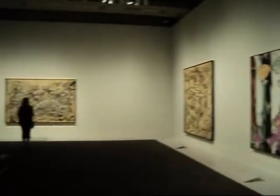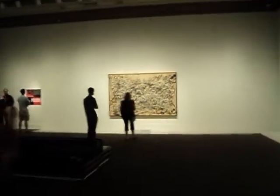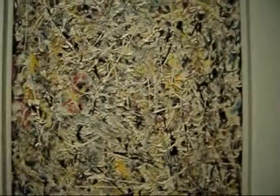They're letting me take a video here because I don't have a flash. Okay, I'll just come into this other one. Check out the Jackson Pollock, 1954, White Light. Take pictures? Yes, I can. I'm making a movie.